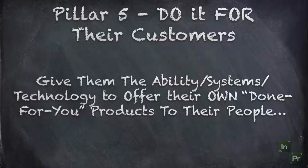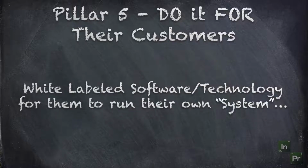You'll have this recording. You'll have a copy of the periodic table, and we are going to be doing some additional trainings that you'll have the opportunity to take advantage of, teaching more and more on this stuff. But I think in general you get the concept of how this all works together. Again, this is an example of some kind of white labeled software technology for them to run their own system.